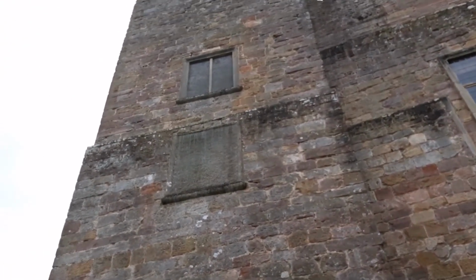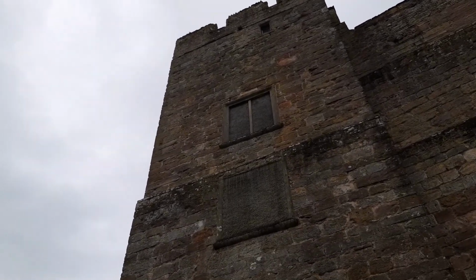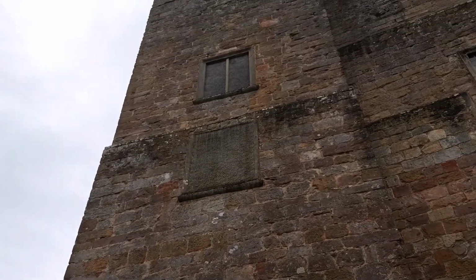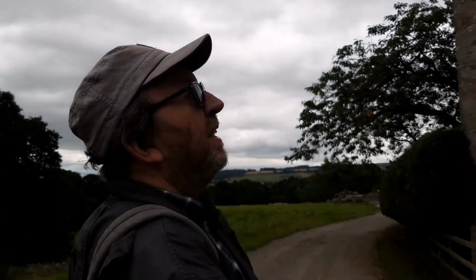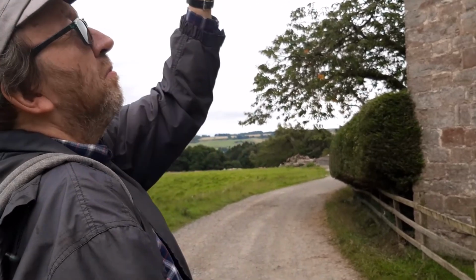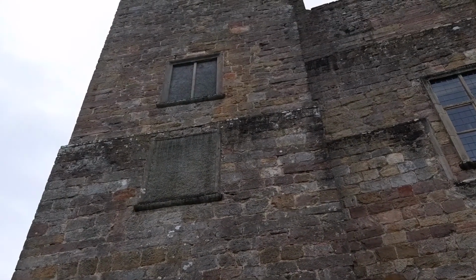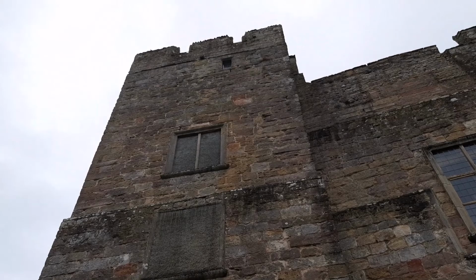It looks on this tower as if there was either, what do you think, Simon? Do you think that's a blocked up window, or there was once a plaque there? It looks like the bottom of the window frame. Yeah. These windows are quite old, but I don't think they date back to medieval times. Perhaps that one does, and the tiny one up there, right near the top of the tower. I've got it on camera now.